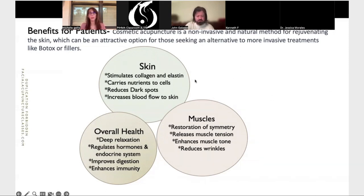As I mentioned, it stimulates collagen and elastin. Cosmetic acupuncture carries nutrients out to the cells. It can help to reduce dark spots that we get when we age, those big dark spots that people get on the back of their hands, their chest, their face. And cupping and gua sha increase blood flow to the skin.